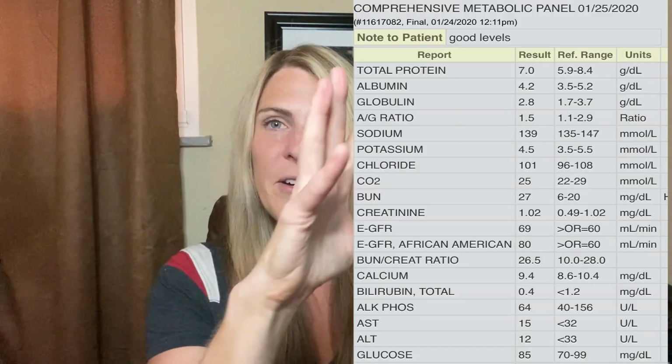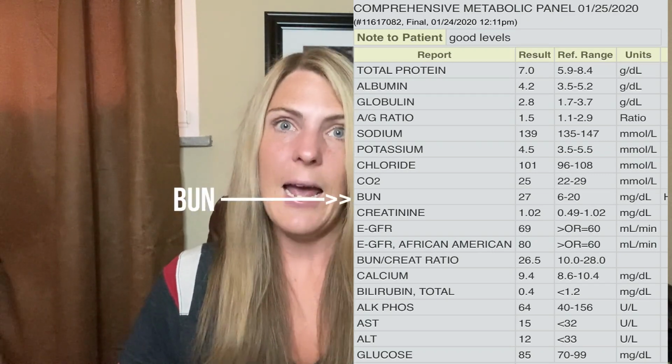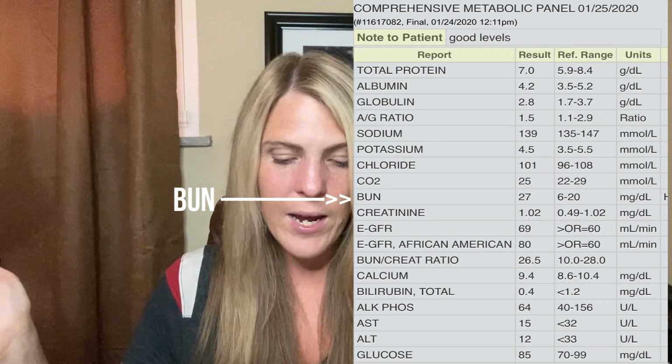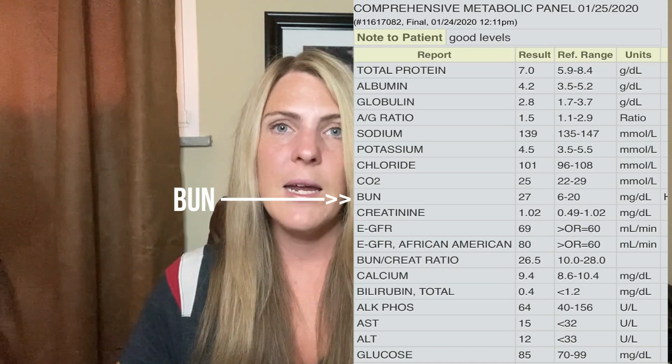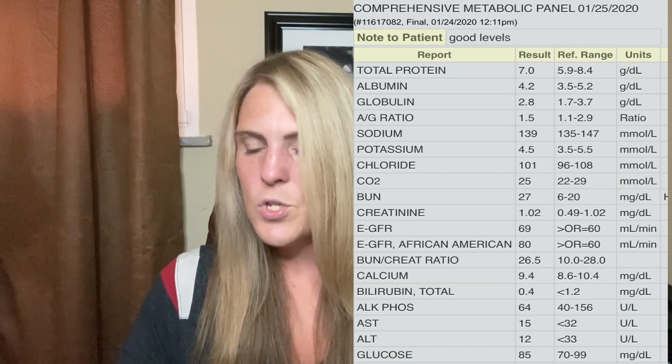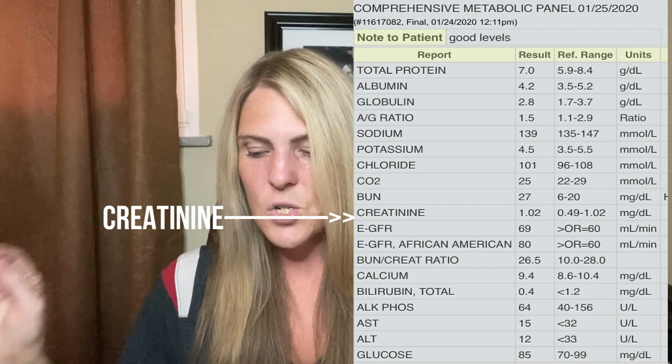The things that were troubling, I'm going to flash up here on the screen while I read it. My blood urea nitrogen was a 27, and that's how much nitrogen is in your blood, in a very non-scientific way of explaining it. Mine was a 27, and the normal range is between 6 and 20. So obviously my body was having issues getting rid of all the nitrogen in my body. I was eating a lot of protein, probably around 150 grams per day on an average day-to-day basis. Not a crazy amount of protein, but 150 grams probably was where I was at. The other number that was high was creatinine, and it was a 1.02, and that's at the high end. Normal range is between 0.49 and 1.02. So it was just a really high range.